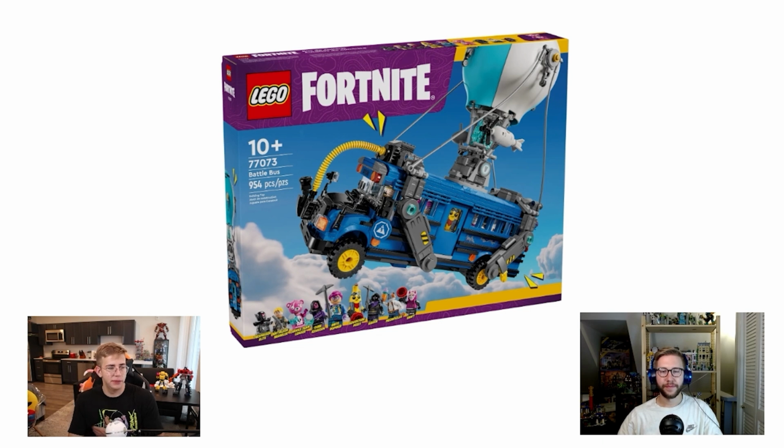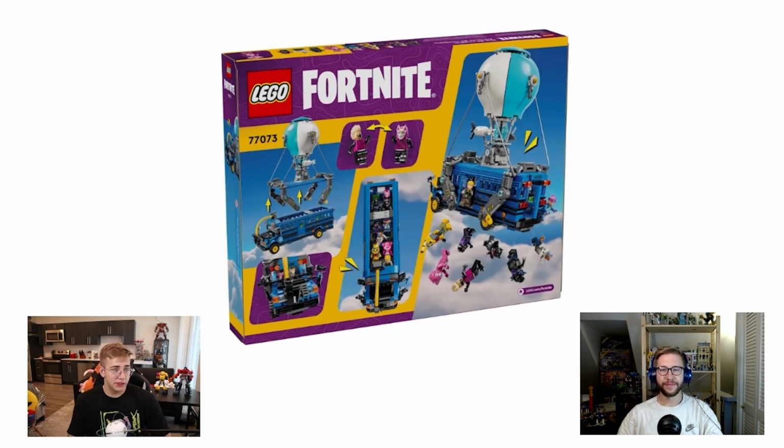The reason that this may be superior to the Peely Bone is this covers every single category: play experience, build experience, and display experience. This could cover all of those, depending on the build. So, wow. This seems like the price is pretty fair for 9 minifigures.